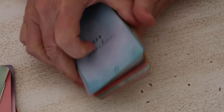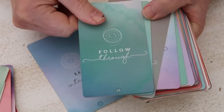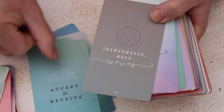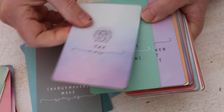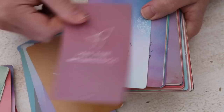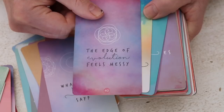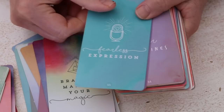And then you have a whole other array of cards with these incredible messages: raw intuition, follow through. And whether you're using these cards as a single draw or you're doing a layout with a very specific aspect to an idea or a project or a business you're developing, they are inspiring. They are multi-layered. And Chris Ann has so much experience and insight that it is wholesome and authentic and magical and inspiring to work with this deck.